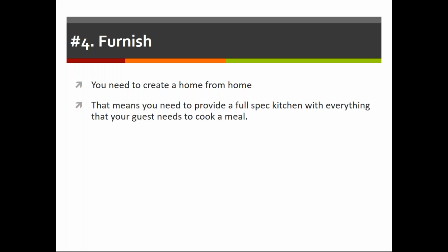Right. So furnish it. You need to create a home from home. That's the whole idea of serviced accommodation, the whole concept. People want to be able to walk into a property and find everything there.